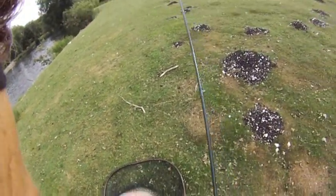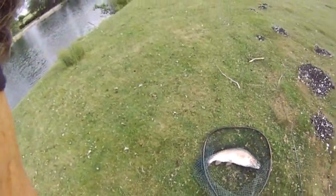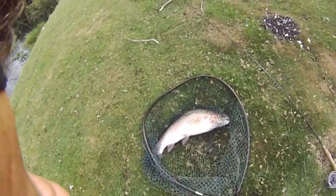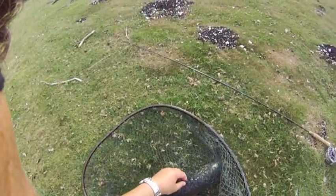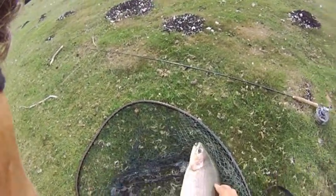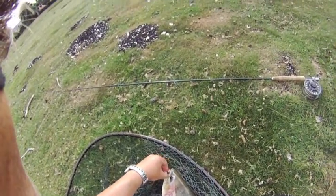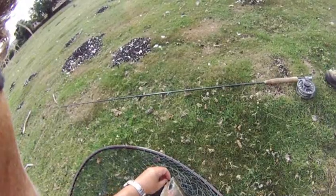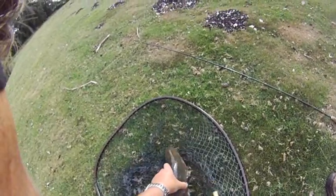I need the priest. Right, that's the first of 3 for me. That's 1 out of 1. I will give him his last rites. He's quite a chunky fish, so there's the girth on him. Just take the hook out. And then we'll give him his last rites, shall we? Oh, that's well and truly in. Let's take the priest. Let's give him his last rites.